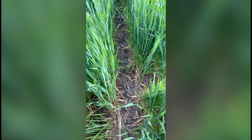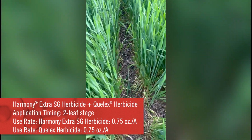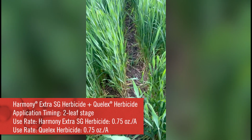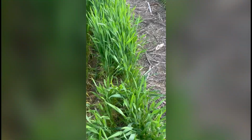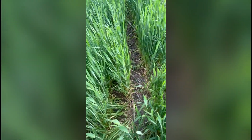The last treatment I'm going to show you guys today is Harmony Extra plus Cleanup, and I applied both of those at the 0.75 ounce use rate at the 2-leaf stage this past fall. And as you can see, it's looking really, really good from a weed control perspective. It picked up a lot of those winter annual broadleaf weeds, which is what I would expect from those two compounds.